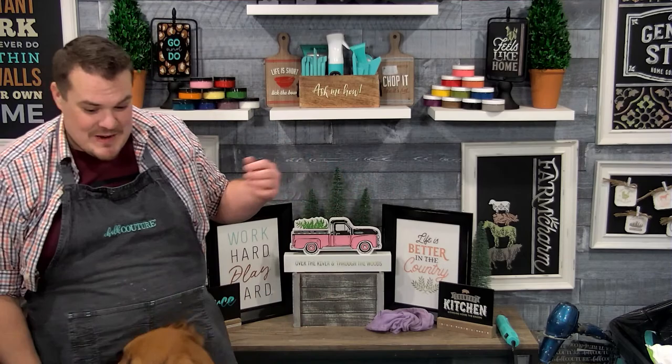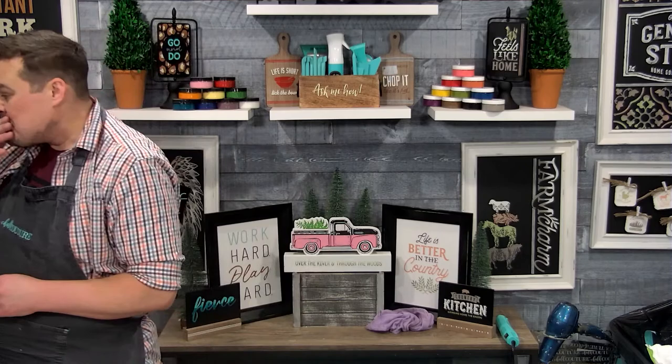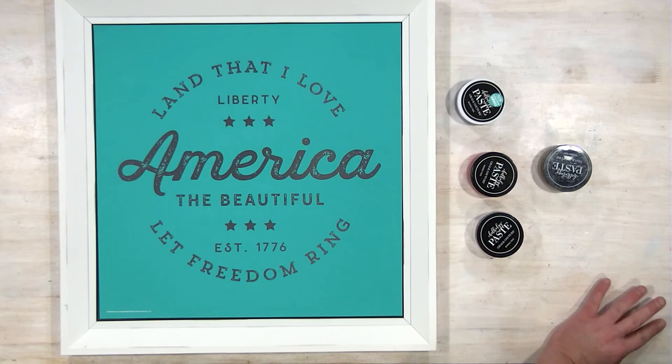Okay, so we are going to use Cadet, Candy Apple, Bright White, and Shimmer Gold. And I think I'm going to do white. Wait, no. I'm going to do these in gold, America in red. Should I do the rest in blue? Because that would be good. Yeah, okay.